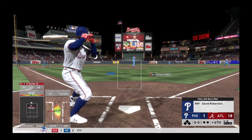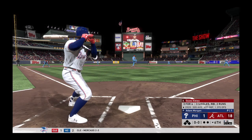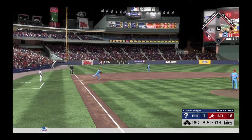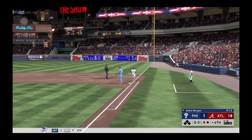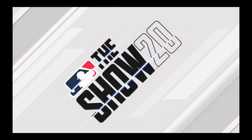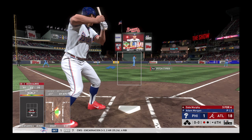The batter, number 1, second baseman, Ozzie. Standing in now, Ozzie Albies, as he'll send a ground ball down to third. And a bit of a high throw that time, but no problem over there at first as they record the out.